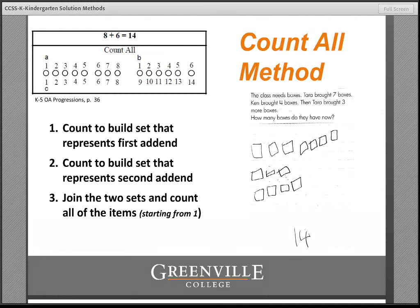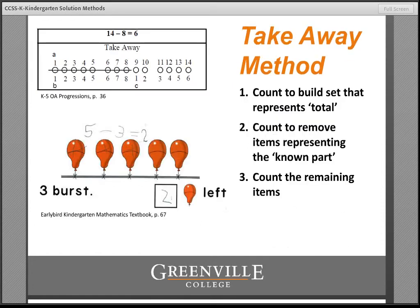The count all approach involves building the first set by counting out the objects, building the second set by counting out the objects, then going back and counting everything all over again, starting from 1. You can see this in 2 examples here. The Common Core authors provide the example at the top of this slide in their progressions document. And then the example at the right is actual work from a kindergarten child. Now this particular problem that you see her working with has 3 addends, and the sum exceeds 10. So this is above and beyond the Common Core requirement, but it could be used to extend some of your learners. And you see that she has created each of the sets separately and then counted all of them to get to her answer of 14.